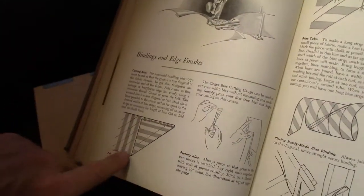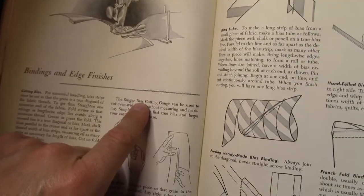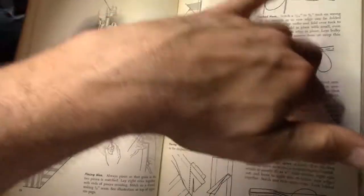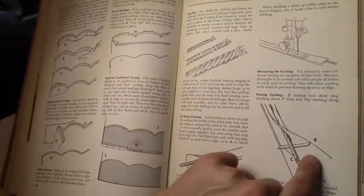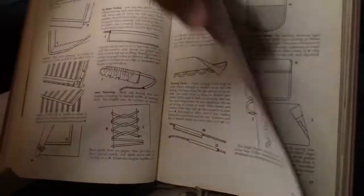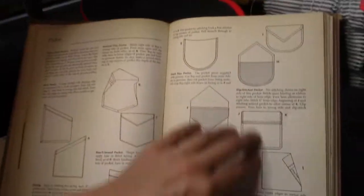Then all the different types of edgings, and tells you how to do your bias tape here, and to use the single bias cutting gauge which you attach to your scissors, and then you can just snip these things out. Lots of nifty things, and then all sorts of edges and finishing and things like that. How to use cording, how to do scallops, all sorts of amazing tricks and tips. Then it gets into all different types of pockets and how to finish them in turn, with great detail. Very interesting.